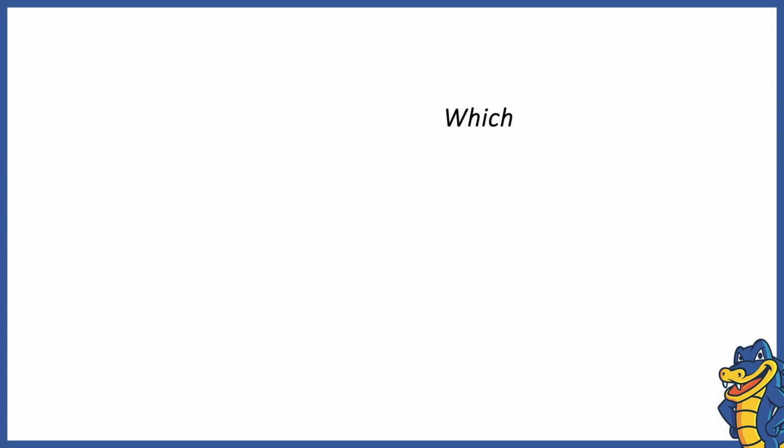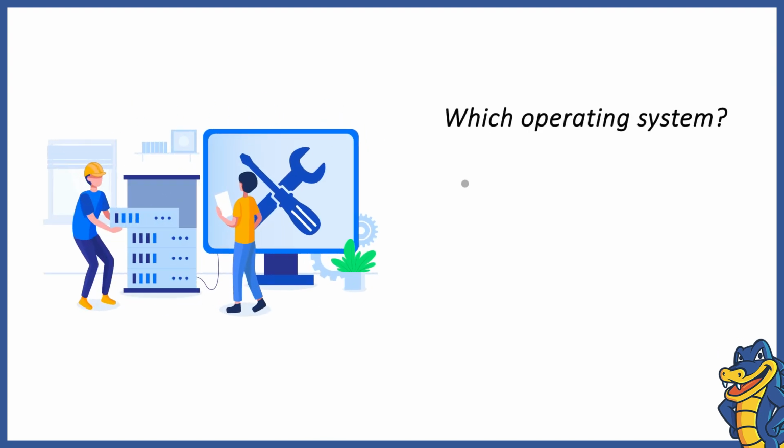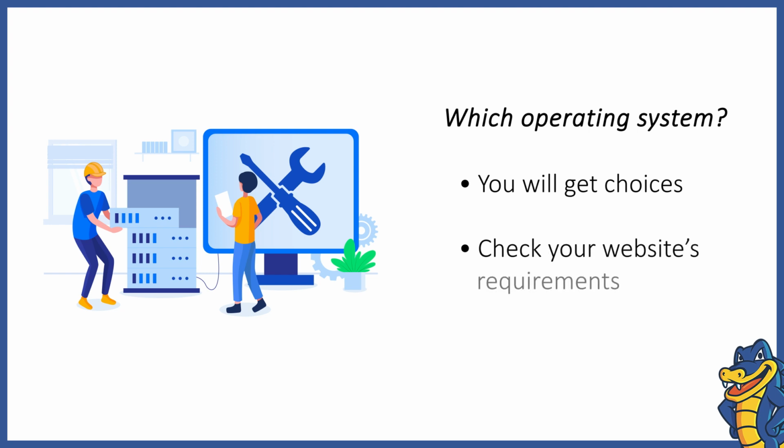Which operating system? Shared hosting is available in various flavors that include Windows as well as Linux. You can choose either of the two operating systems as per your website's requirements.